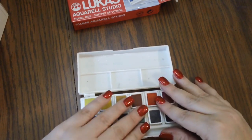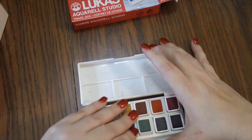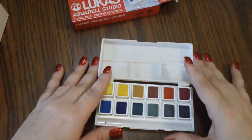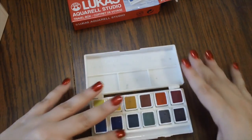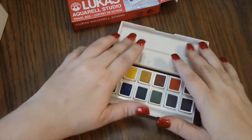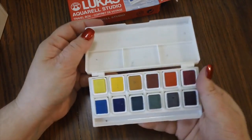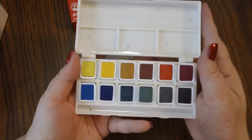So you're going to have to set them in there a little bit nicer. There we go. They do sit in there, but they're going to move a little bit, so you have to fiddle with them. It doesn't come with a little brush or anything, but you can put a little bitty brush right there in that little well, and you've got a couple of little mixing areas right there. So this is just a small, itty bitty travel set of watercolors. You can just stick this right in your purse and go.